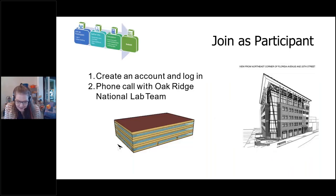Like many things in life, deciding to join may be the most difficult thing. The team at Oak Ridge National Labs make it super easy. For step one, I followed the website instructions and received a login and password in minutes.